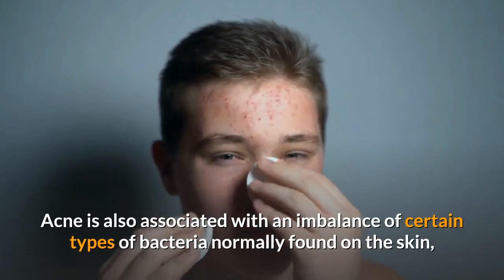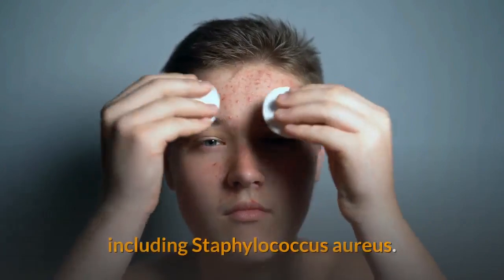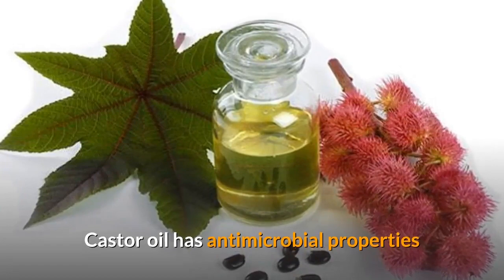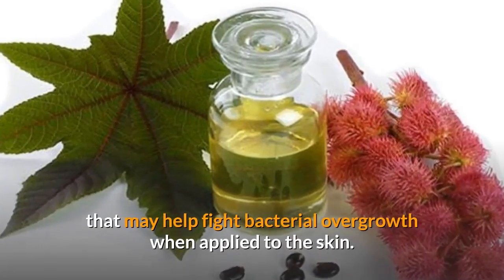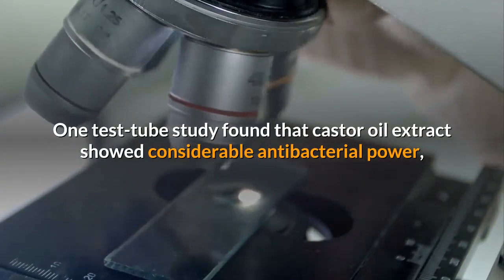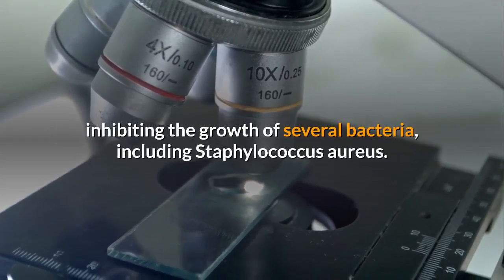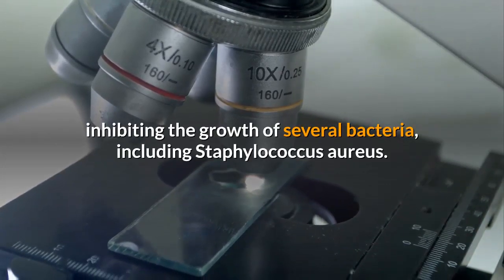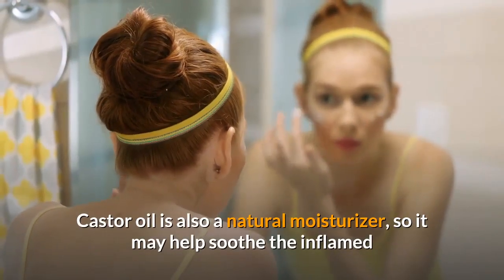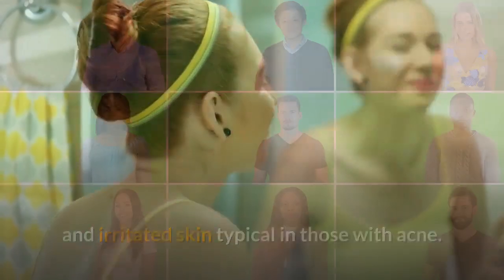Acne is also associated with an imbalance of certain types of bacteria normally found on the skin, including Staphylococcus aureus. Castor oil has antimicrobial properties that may help fight bacterial overgrowth when applied to the skin. One test tube study found that castor oil extract showed considerable antibacterial power, inhibiting the growth of several bacteria, including Staphylococcus aureus. Castor oil is also a natural moisturizer, so it may help soothe the inflamed and irritated skin typical in those with acne.